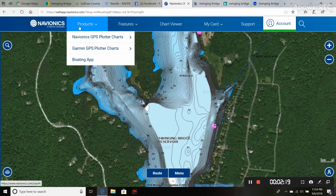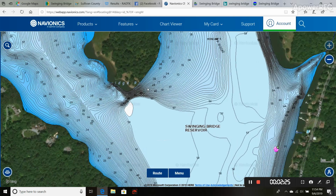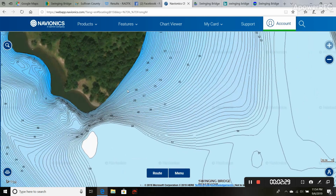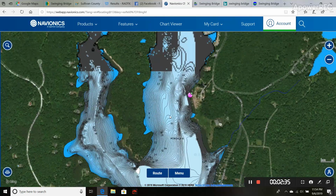The person that does the map research and puts the time in and looks at the Google Maps and compares it to Navionics is going to know more about that point than the other guys on the lake, and it's going to give them an advantage. So always take that into consideration and look at multiple maps when you're doing research.